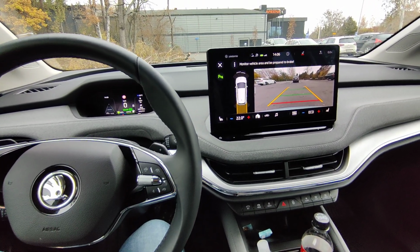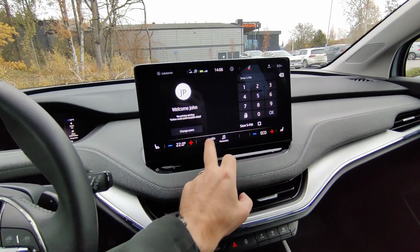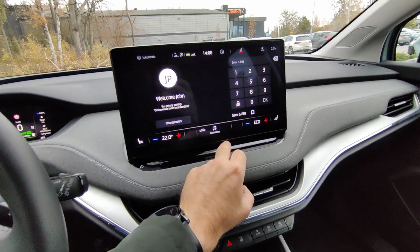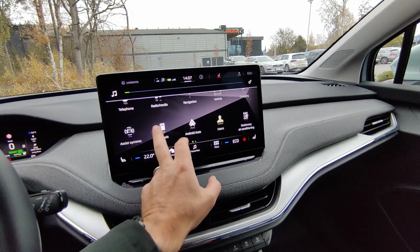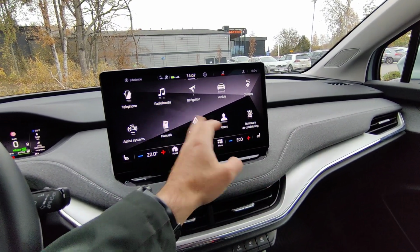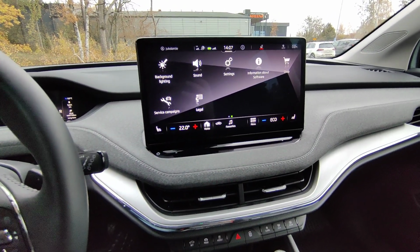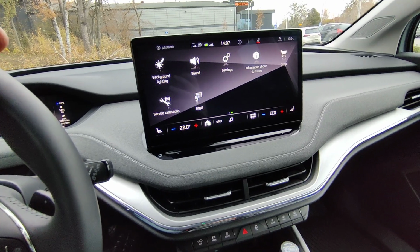But yeah, in the software, actually one thing which I did notice on this one, that the screen does feel a bit laggy on this one. So it's fairly responsive, but just compared to the Tesla, I have a better experience using that screen on the Tesla.